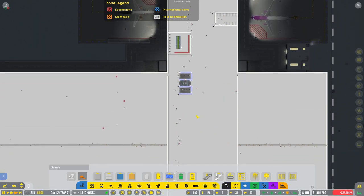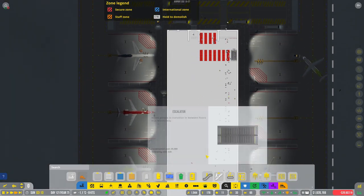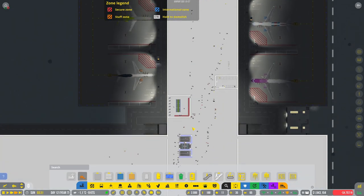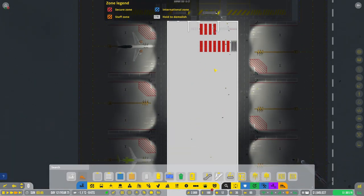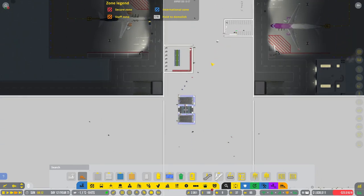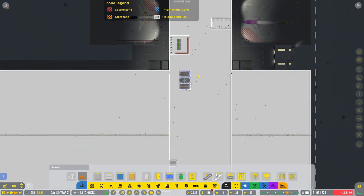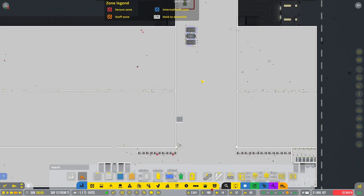Then I think we'll put some toilets down here. I don't really know what I'm gonna use all this space for. I'm not entirely sure. We can have some shops here. We'll put a toilet in back here, and a few other things. The staff room would be nice down this end, or the ramp agents. So there's a lot that we can use it for.